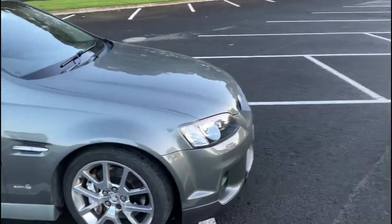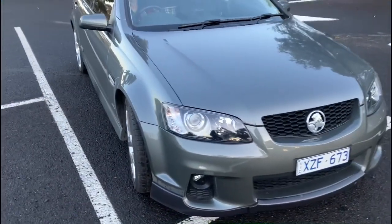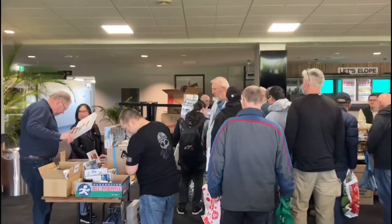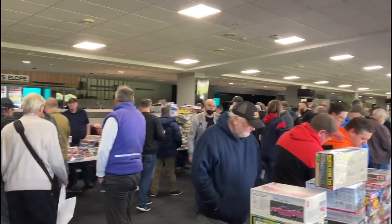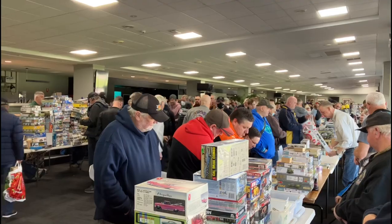So yeah, we're just at the swap meet. I think we're here pretty early, so just waiting for everyone else to arrive and open up the gates. Okay, so it's always good to buy the models you want before the public comes in, but now it's open to the public and the crowds are pouring in.